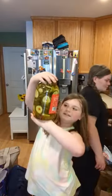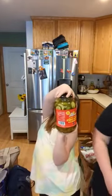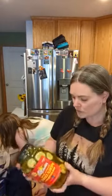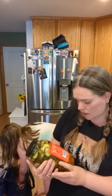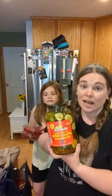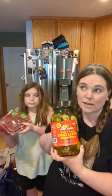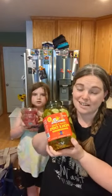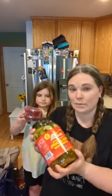We got sweet and spicy pickle chips. Yes. We have one open, and we have one extra, and I got these. These are so good. They are the Famous Dave's sweet and spicy pickle chips. They are amazing. If you haven't tried them, you need to get them. And this big jar at Costco is cheaper than a small one at a conventional grocery store. So I'm trying to keep this stocked because I have a feeling it will go away eventually.